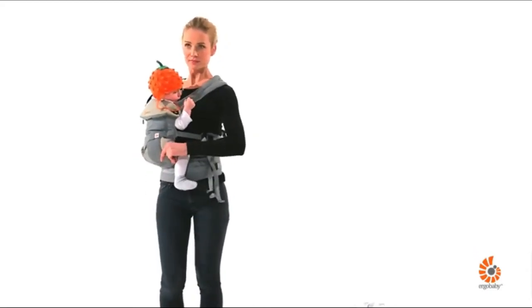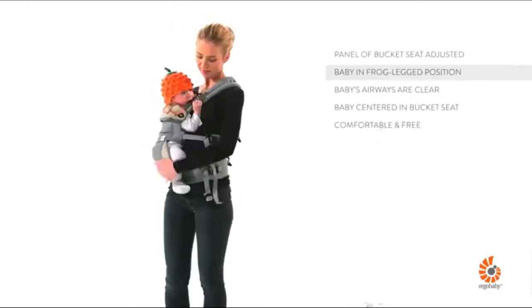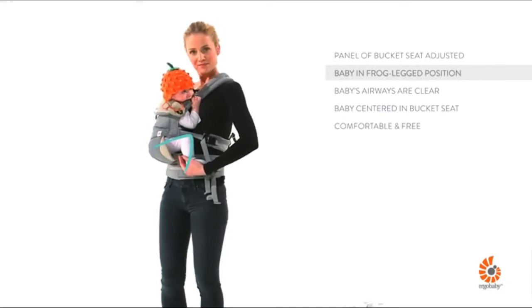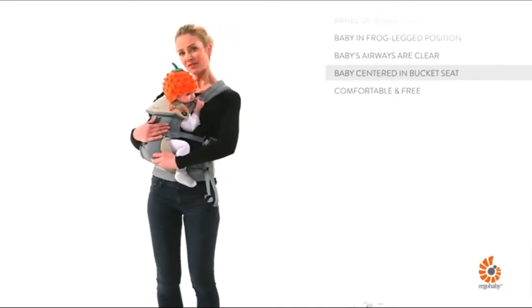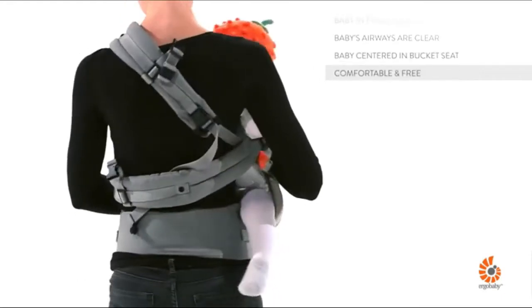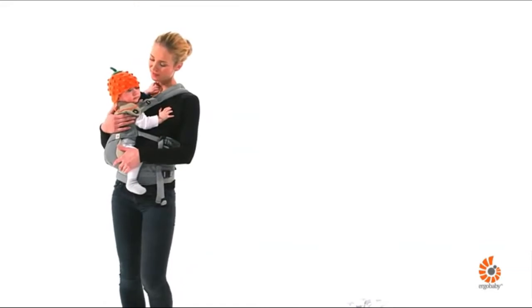Now we want you to make sure to adjust the panel of the bucket seat to provide the best support, that your baby is in frog-legged position, that your baby's airways are clear, your baby is centered in the bucket seat, and that you and your baby are comfortable and your arms are free. Now you're ready to go.